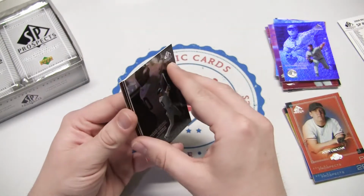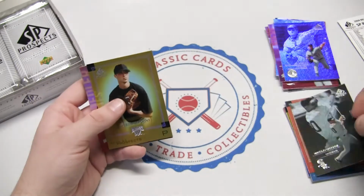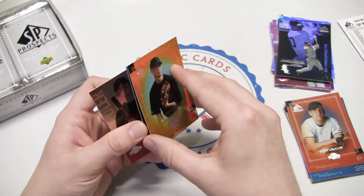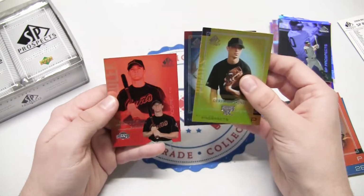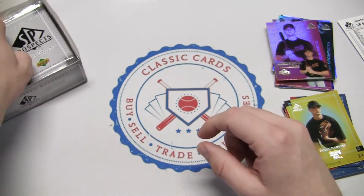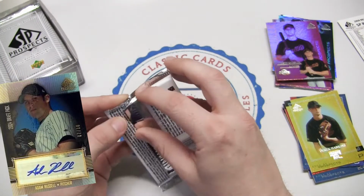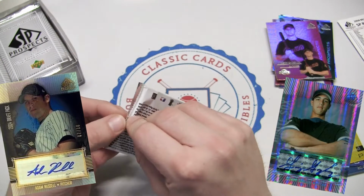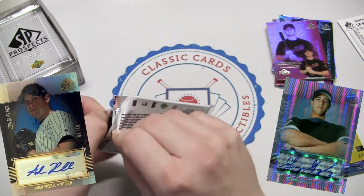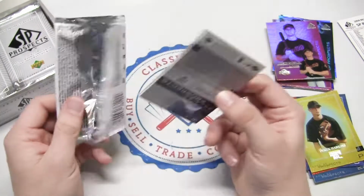There's Magglio Ordonez. That's a pretty cool card with the black White Sox colors there. Derek Hankins, Clint Salmons, and Justin Knoedler with the Giants. Alright. So parallels, there's a gold and there's a platinum. The golds are going to be numbered to 10. The platinums are 1 of 1s. So probably few and far between there.